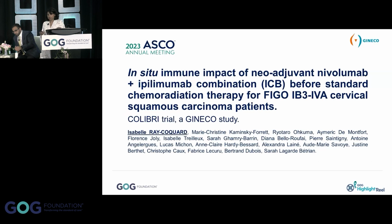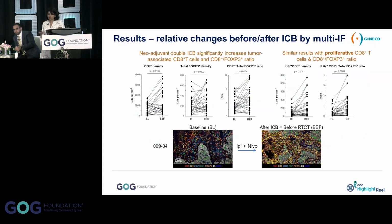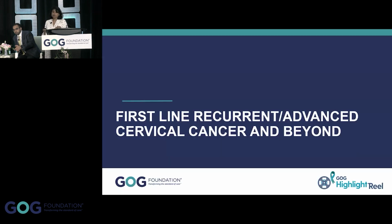Another trial, the CALIBRI trial that was presented at ASCO by Dr. Ray Cocord, also showed that neoadjuvant ipi and nivo significantly increased tumor-associated immune activation based on this immune signature of CD8 and FOXP3, which was its primary endpoint. So I think this really challenges us and makes us think about how we can design our next frontline trial in cervical cancer. It may be that we need to do some neoadjuvant immunotherapy prior to starting our chemotherapy and radiation, so that we are able to do the immune education and see a benefit. I'm going to move on to first-line recurrent advanced cervical cancer and beyond.